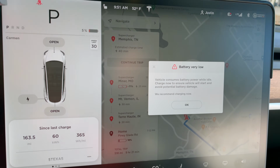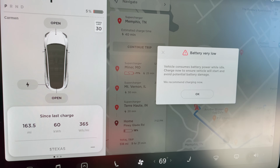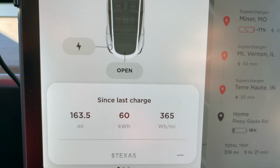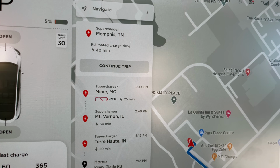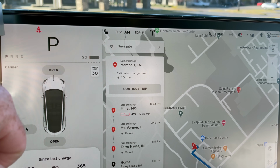All right, we made it. 365 watt-hour per mile. We continue to get terrible efficiency on this entire trip. 163.5 miles, 60 kilowatt hours consumed. Gonna be here for at least 40 minutes to get to Minor, Missouri. So we'll get plugged in and get this thing charged up.